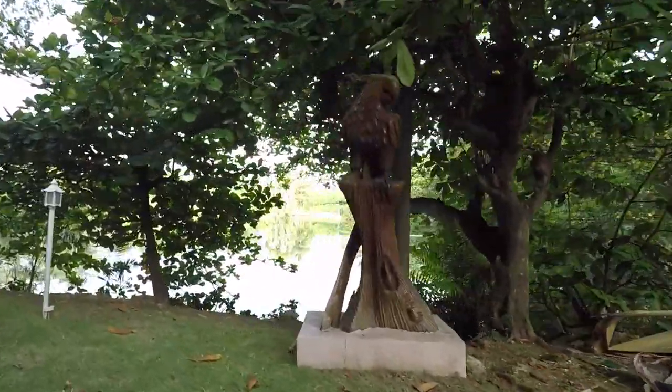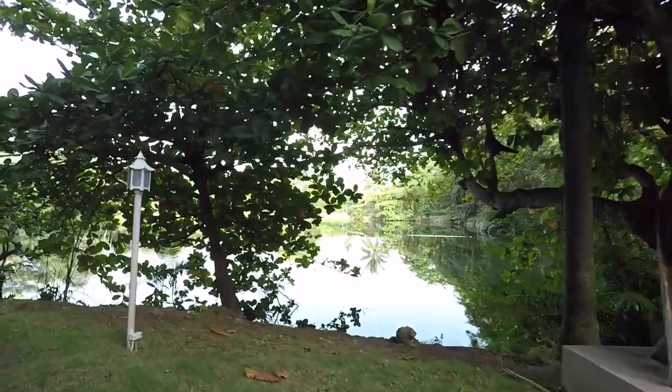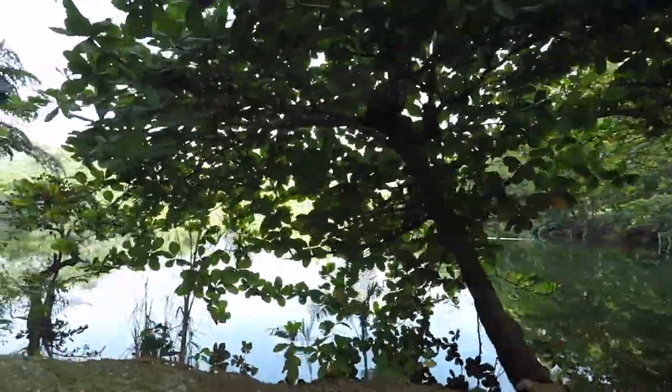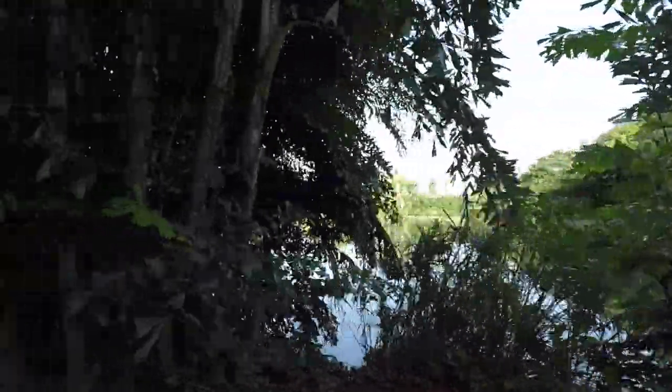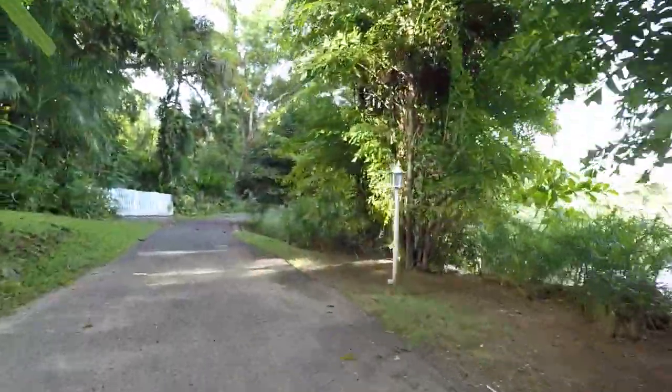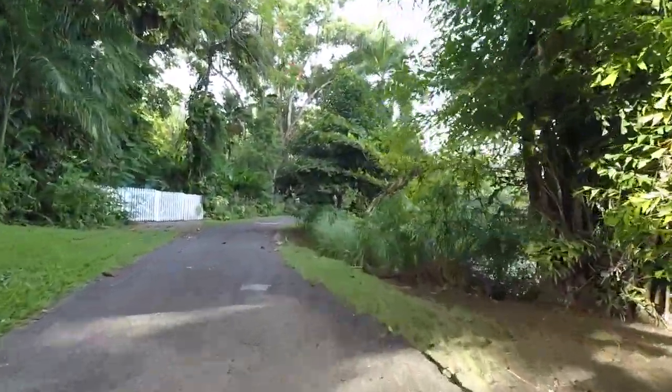Yeah. And there's a bunch of wood carvings and art throughout the resort. Just wandering around this property is amazing. So beautiful. When are we going again? October, baby.